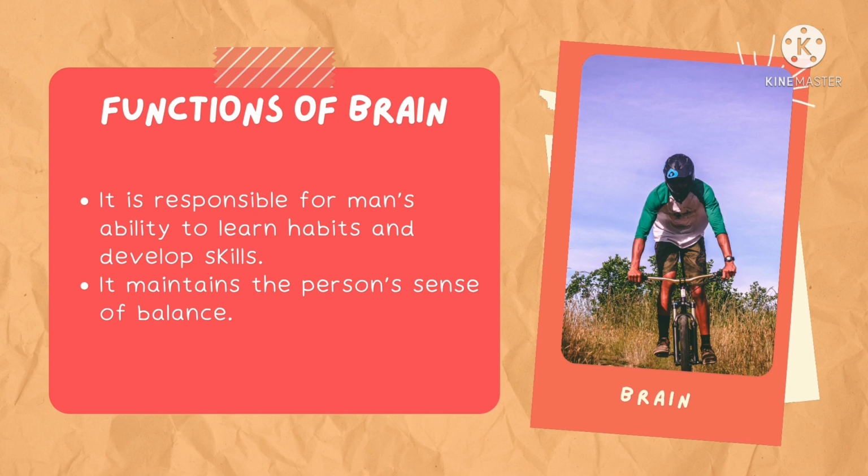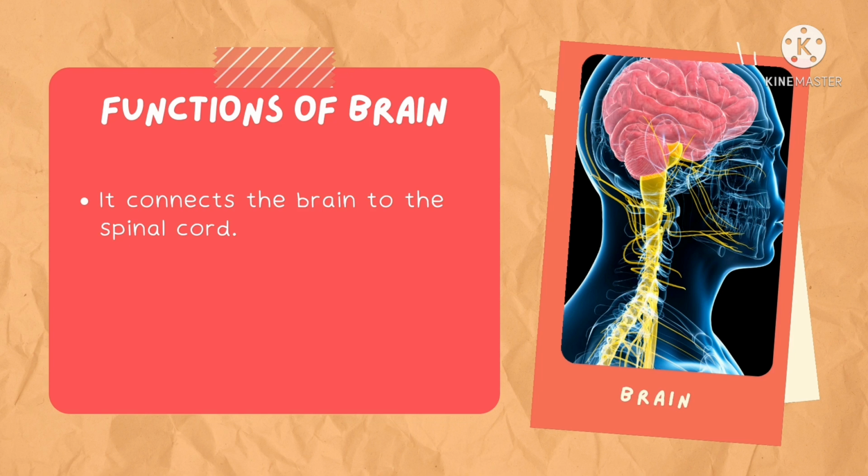It is responsible for man's ability to learn habits and develop skills. It maintains the person's sense of balance. It connects the brain to the spinal cord. Spinal cord, it carries signals between the brain and the rest of the body.